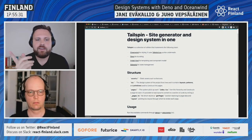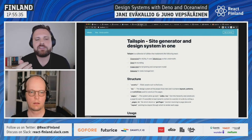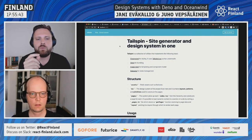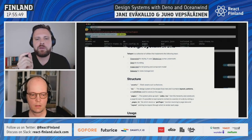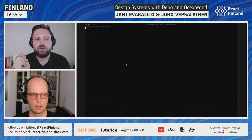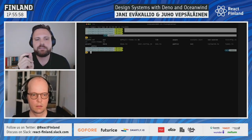So okay, did I get this right? You're building essentially a static site generator, but instead of using the Node JavaScript runtime, you're using the Deno TypeScript runtime, which doesn't really have a package JSON, or doesn't really use traditional package management, but you're still somehow using these traditional JavaScript packages like OceanWind and typed HTML as Deno dependencies.